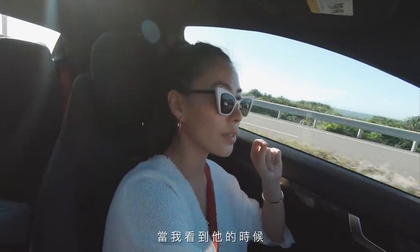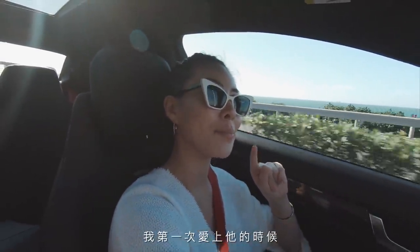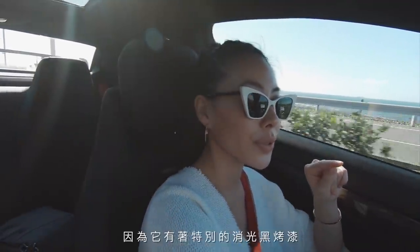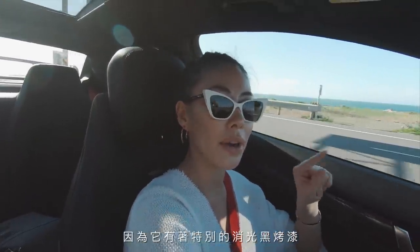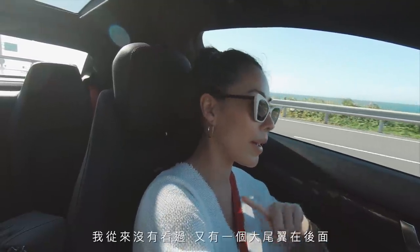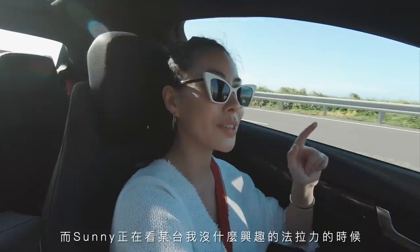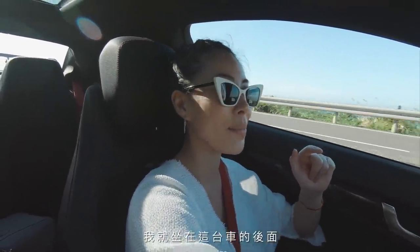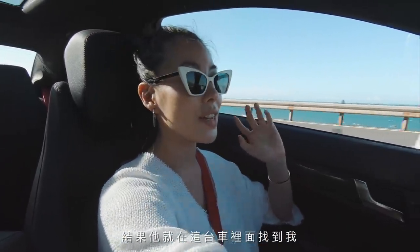When I saw this, actually, the day that I set my heart on it, it's not the day that I actually got it, but it was sitting in the corner, and because it had such a special matte paint on it, I was like, what is this car? And I've never seen it before with a spoiler on the back. Normally I'm not really a big fan of spoilers, but then I saw it in the corner, and while Sunny was looking at some other Ferrari that I wasn't really interested in, I sat in the back of this car. And then he was like, wait, where did my wife go? And all of a sudden he finds me in this car.